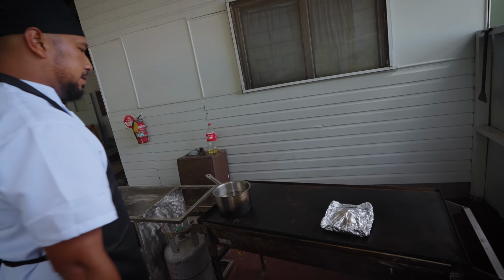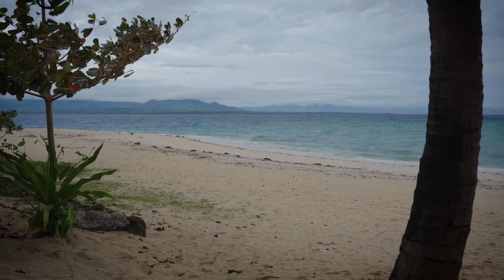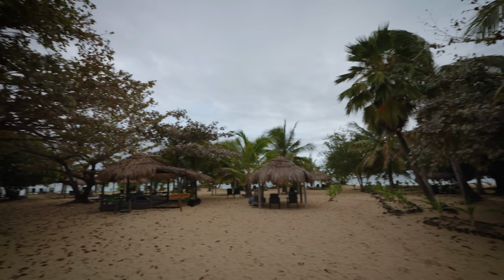Okay. So this Tivua Island, it is uninhabited. It's just a very small island, but they do have a full facility here with some kitchen accessories and things because people often take day trips here and they can do events or meals here.